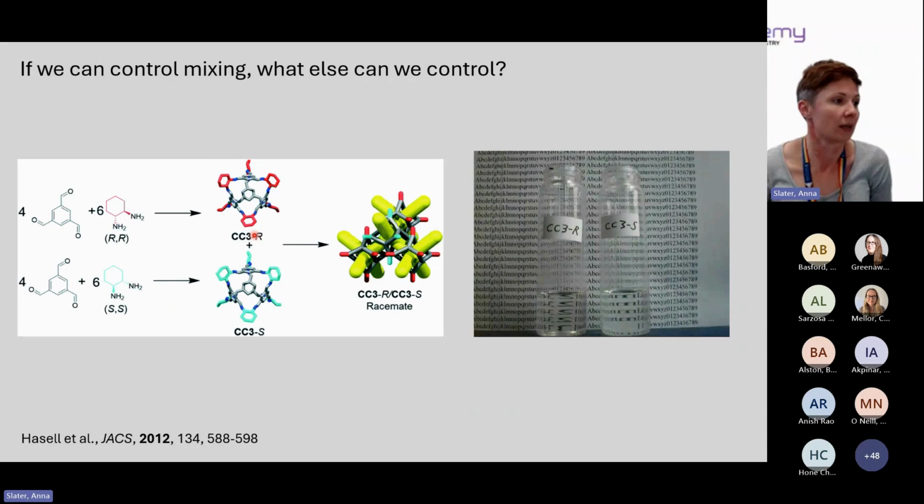So something that you may know already is that if you form, like Annabelle was saying, with cyclohexyldiamine and triformylbenzene, if you choose the RR enantiomer of your cyclohexyldiamine, you form the R enantiomer of cage 3 in this case. If you choose the SS, you form the opposite enantiomer, cage 3S. But if you mix these two, they immediately precipitate to form a racemic structure, a porous structure, which has this yellow pore topology going through the center.